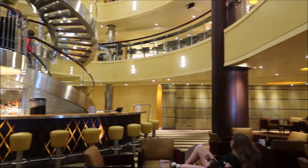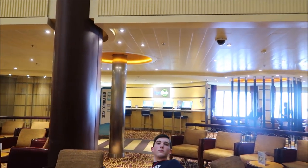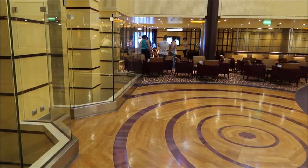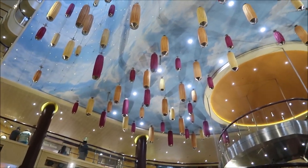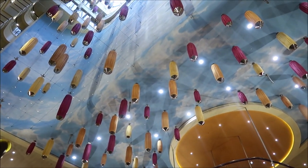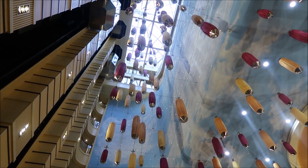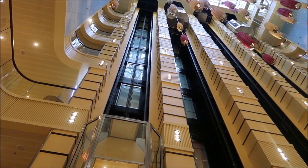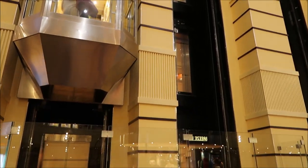Lots of comfortable seating throughout here. In the evenings, there's always live music. And let's look up. The decor is very different on the Carnival Breeze than it has been on any other Carnival ship. Look all the way up through here, and the bank of elevators. The glass elevators are my favorite. You actually get to see how the elevator works. It's cool, you know?